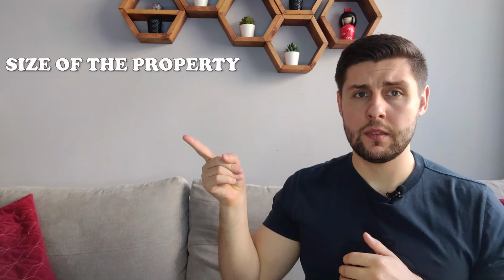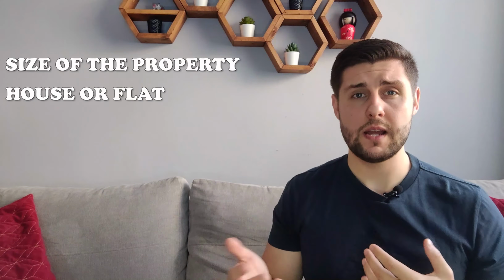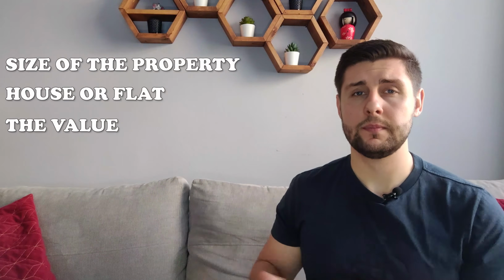So how much does this all cost? It is difficult to put a single figure on this because there isn't a set price. The price is usually dependent on three factors: the size of the property, the type of property, be that a house or a flat, and the value of the property. There are usually bands which will consider all these three factors, and based on which band you fall into, that will be the cost.